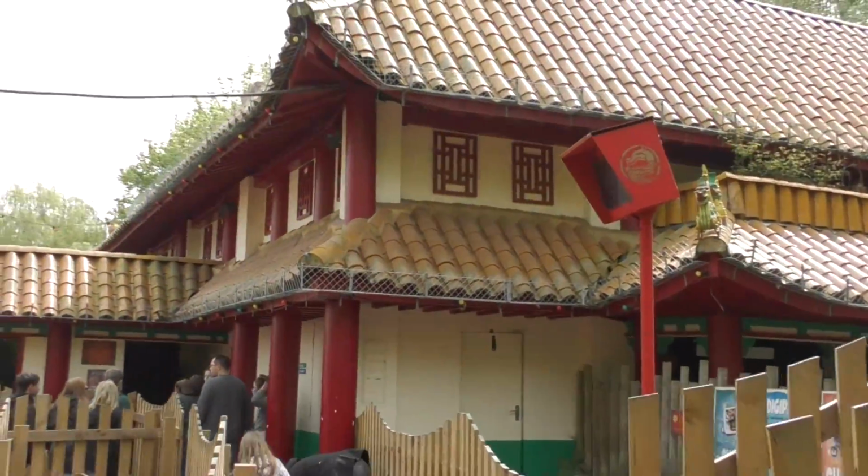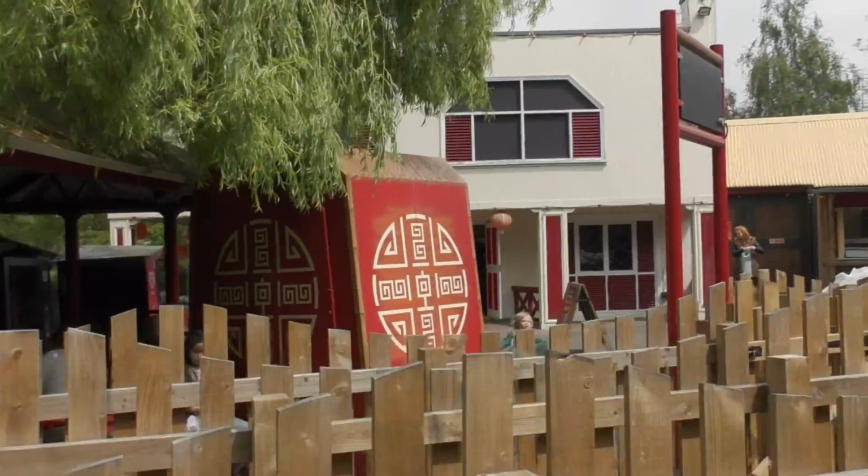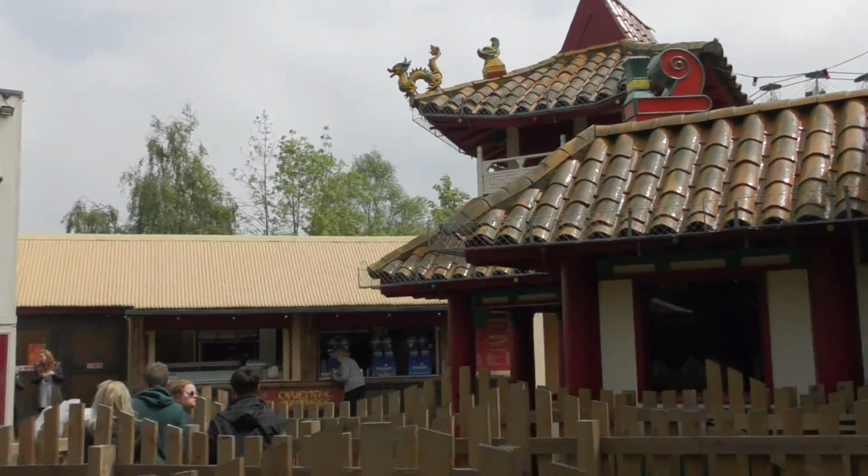I do love all this theming around here, and of course, it reminds me of the Asia Mega Trip just a few weeks away now. Not long to go at all. See you after the ride.